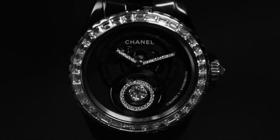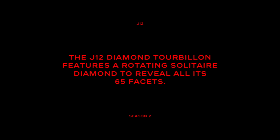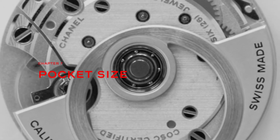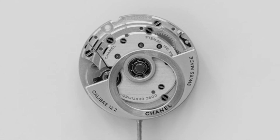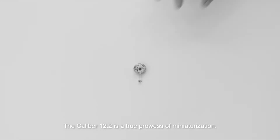The J12 Flying Tourbillon features a rotating solitary diamond to reveal all its 65 facets. The caliber 12.2 is a true prowess of miniaturization.